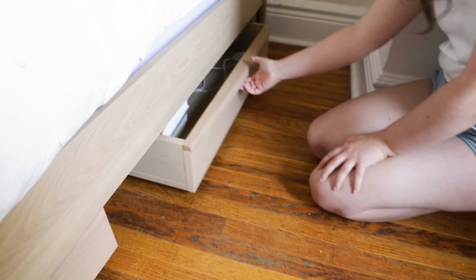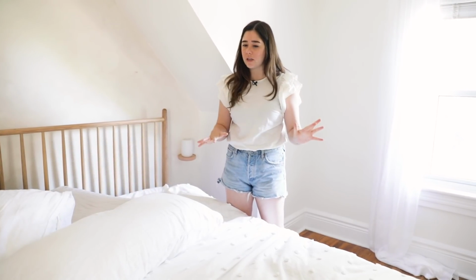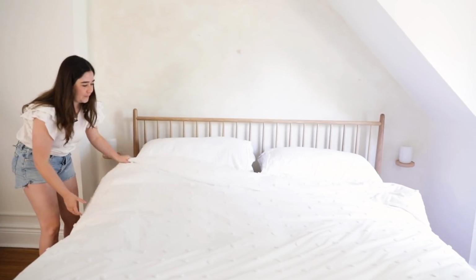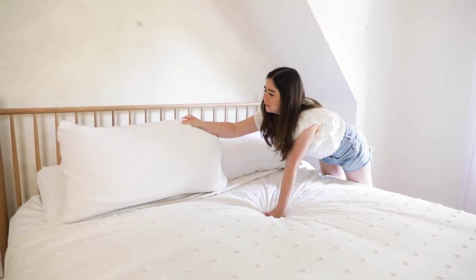Now it's time to make the bed. This comforter I've had forever. I think it's from Urban Outfitters. I will try and link it down below, but I love it because it adds lots of texture. And because we're going for a more minimal, calm aesthetic, you wanna add in lots of texture to make it feel cozy and not clinical.